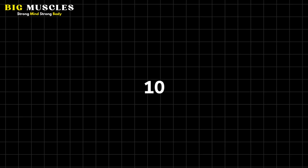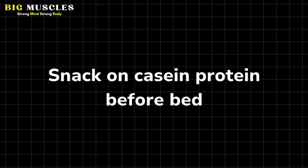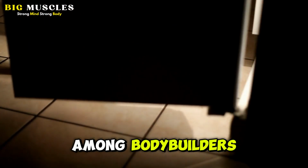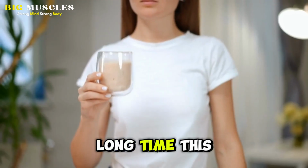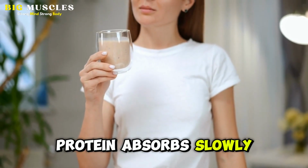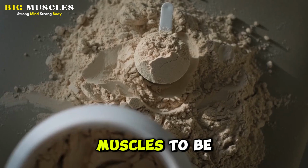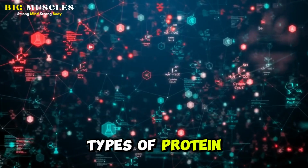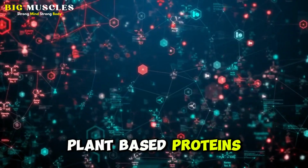Number 10. Snack on casein protein before bed. Casein protein has been a staple among bodybuilders for a very long time. This type of protein absorbs slowly into the bloodstream, allowing for the muscles to be fed with amino acids for longer periods compared to other types of protein like whey and plant-based proteins.